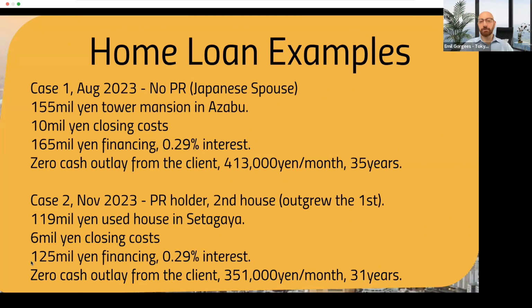Often home loans are for 35-year loan terms. Okay, that's kind of the maximum and the norm. One of the rules is, though, it must be paid off by your 80th birthday. So it's a maximum of 35 years or by your 80th birthday. So this person here was already 48 years old. So it's going to be 31 years left until his 80th birthday. So the maximum loan term he could get was 31 years.